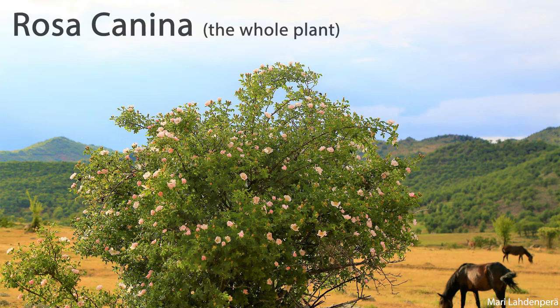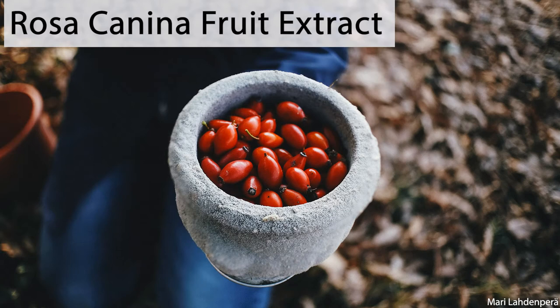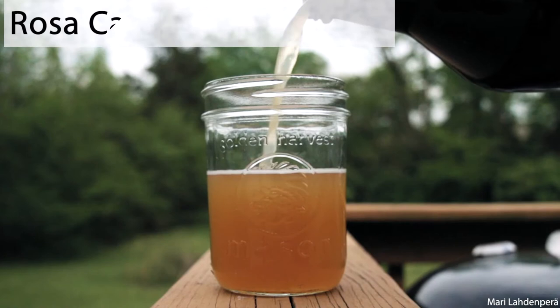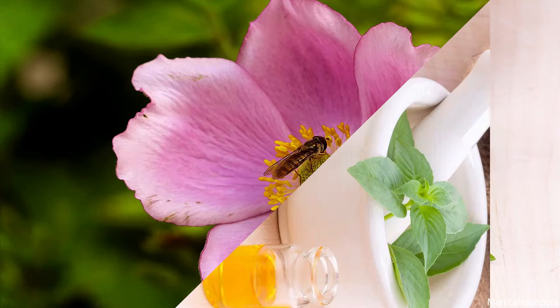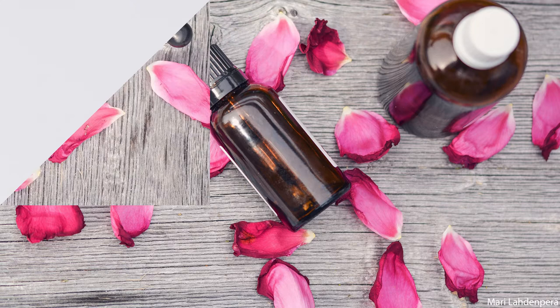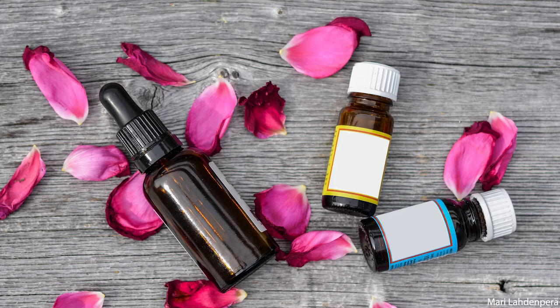Rosa Canina, the whole plant. Rosa Canina fruit, also known as rosehip. Rosa Canina fruit extract. Rosa Canina fruit oil. Rosa Canina fruit juice. Rosa Canina bud extract. Rosa Canina flower. Rosa Canina flower extract. Rosa Canina flower powder. Rosa Canina flower oil. Rosa Canina leaf extract.